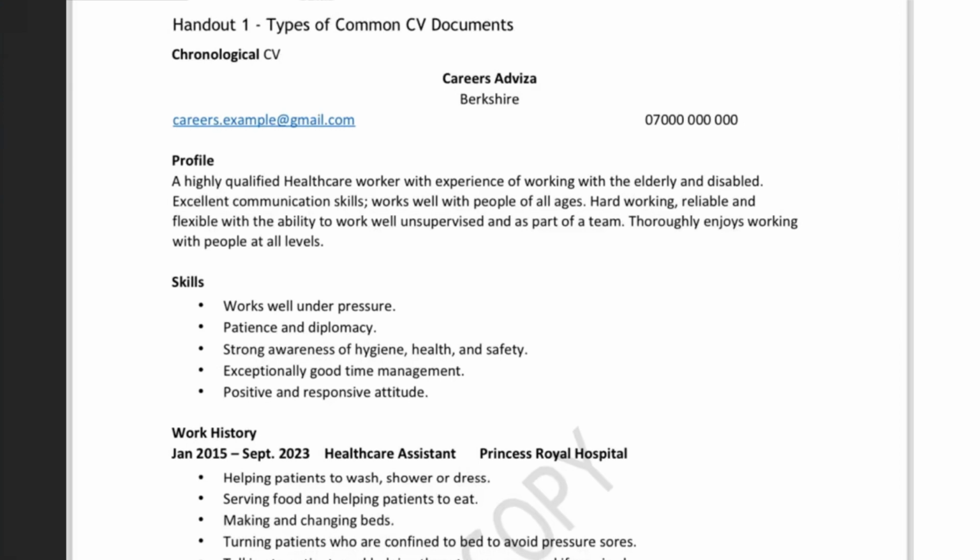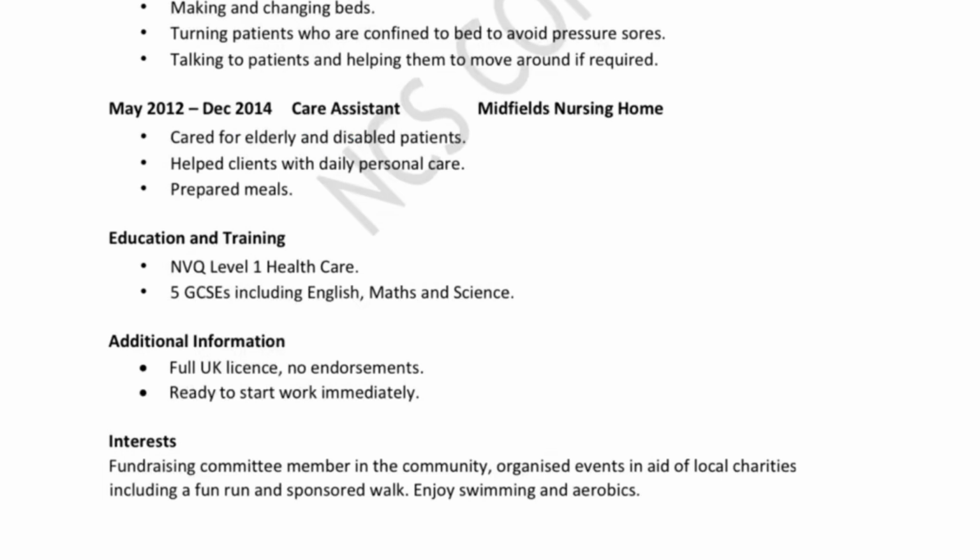Here on the top, your name and surname, the area where you're looking for a job, your professional email, Gmail, your telephone starting with 07. Profile: you don't need to write "profile," they understand that this is a profile. Skills with bullet points, everything very simple. Work history: dates, your position, the place where you used to work. Education and training, and additional information.